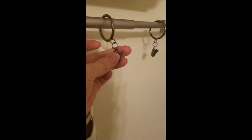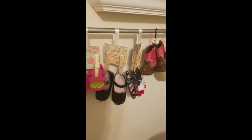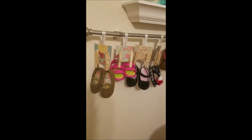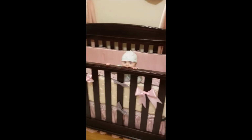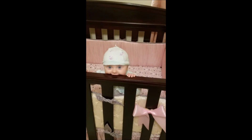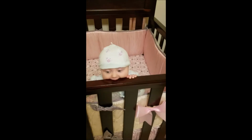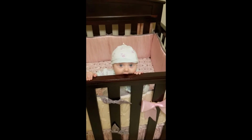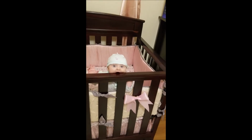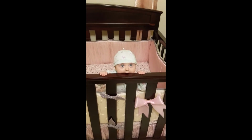So this is the little corner, but I made this just with cardboard and stapled ribbon to hang it, and that way you can hang shoes. And these are just curtain rods from Walmart with cafe rod hooks, so you can just hook the shoes right on there. But I like those for bigger shoes. I think they turned out cute.